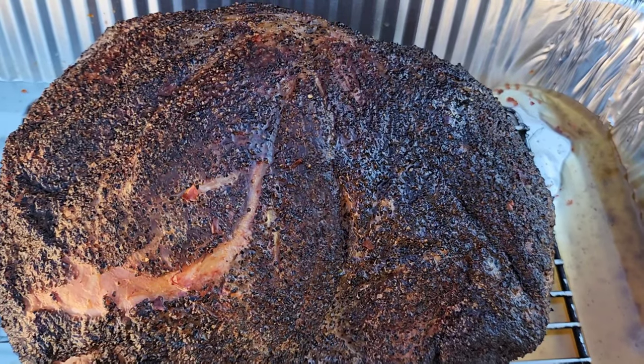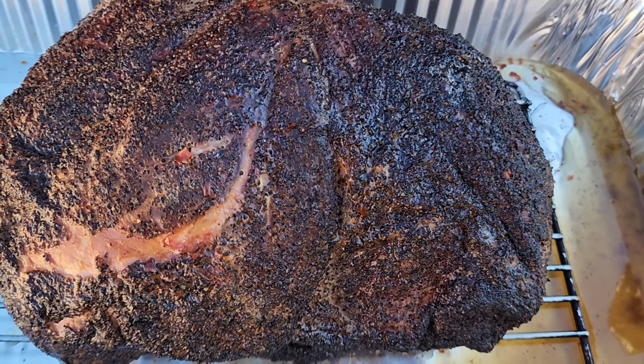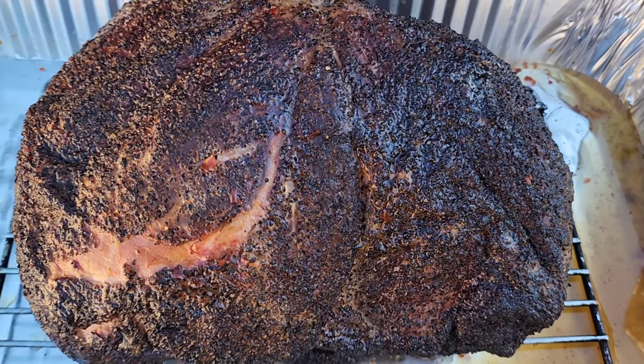Let me get this in here, double foil this thing, wrap it up, and I'm gonna throw a probe in it. We're going to take it up to about 205.